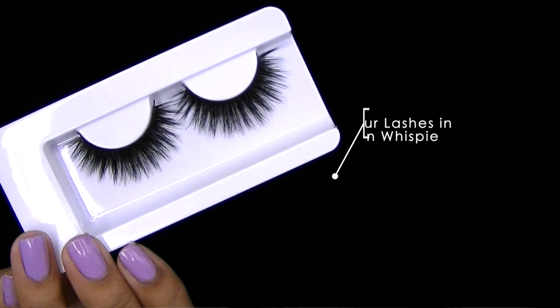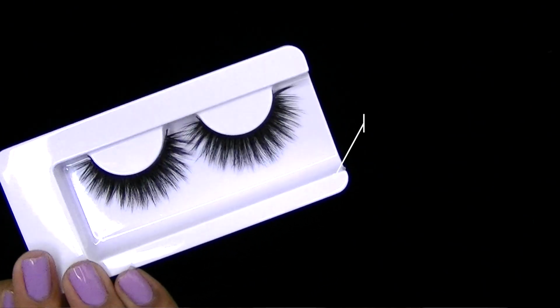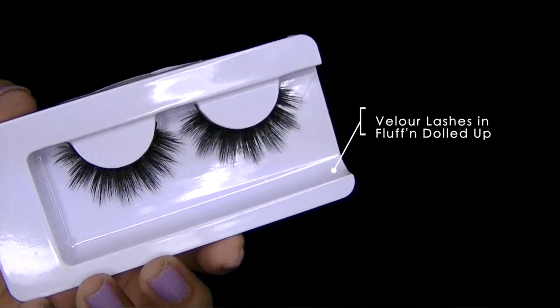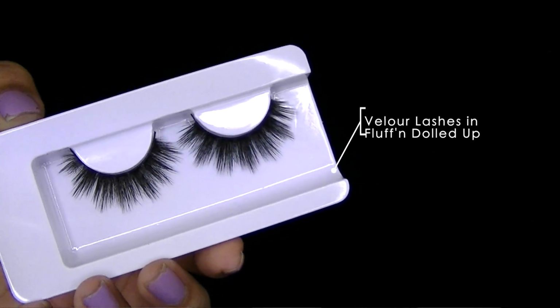So this one is the Fluff'n Whispie. These are gorgeous. They're super fluffy and full, and they're full all the way across the band, which I really like. And then these are the Fluff'n Dolled Up. And these are going to be chunkier when it comes to how they are laid on the band, but they're still really fluffy and long.